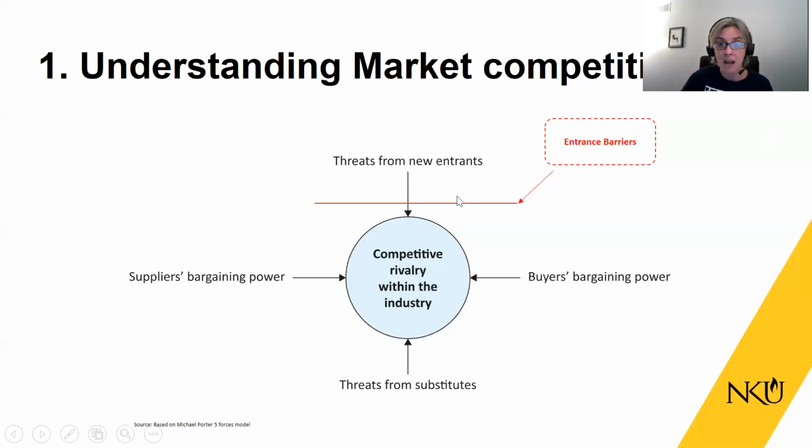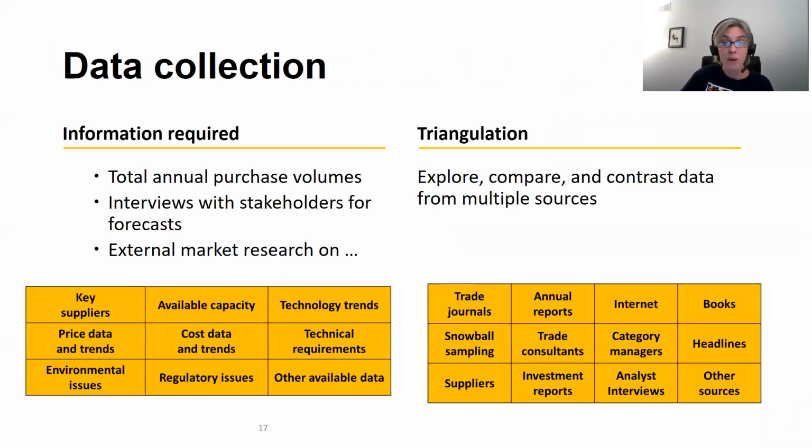Another example, if you're talking about the pharmaceutical industry, is that we may need an FDA pre-approval to import a chemical product from another country. So I have to understand exactly what the entrance barriers are. That's a way to understand the market competitiveness, okay? How do we collect data? There are so many ways that we can do it. There's a lot of information that we have to collect.